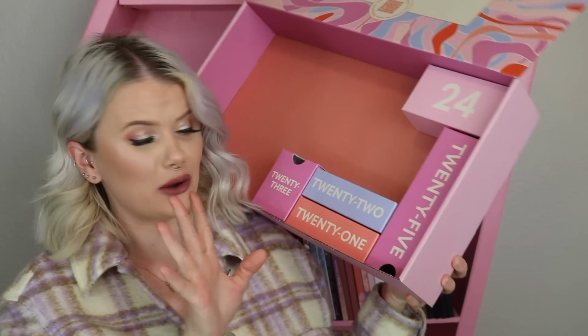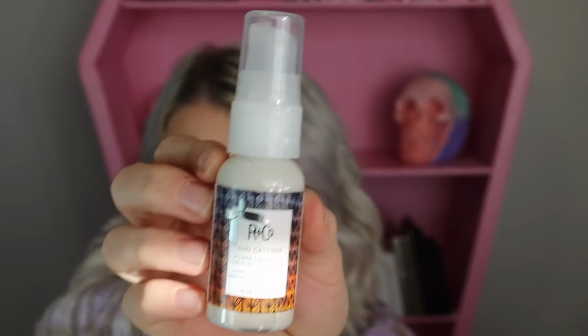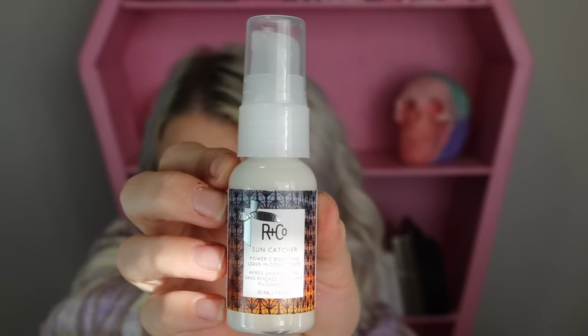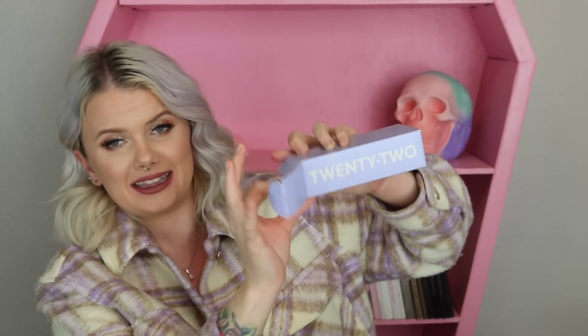All right, let's see how they're gonna be able to top that one, because that, 21. Let's see what you got for us. We only got a handful of products left to go. And it looks like now we have something from R+Co. This is their Sun Catcher Power C Boosting Leave-In Conditioner. And this is a mini size of their product, but it is supposed to help soften, seal, detangle, and fight frizz.